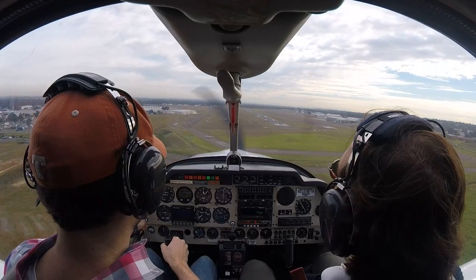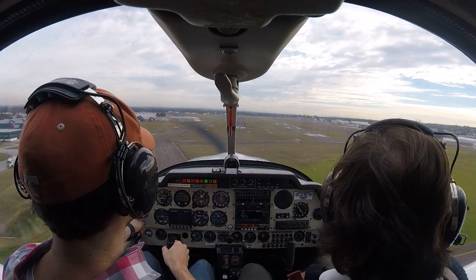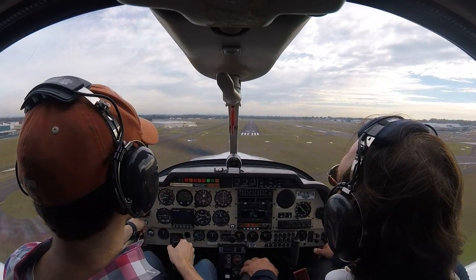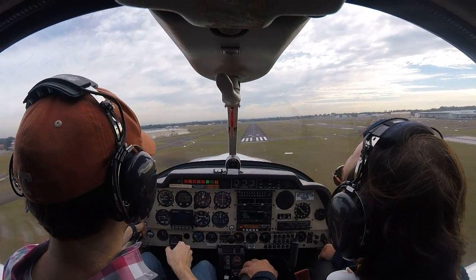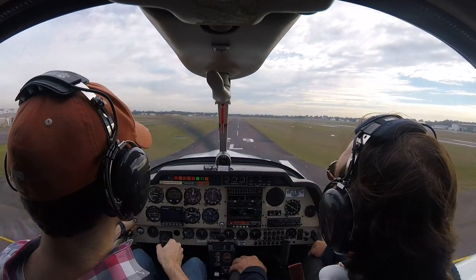Thanks, Tower. 5200, ready, November 1 for choppers west departure with Echo. Flatbed 200, Bankstown Tower, depart choppers west, November 1, report everyone. Bankstown Tower, becoming airborne now, Flatbed 200.